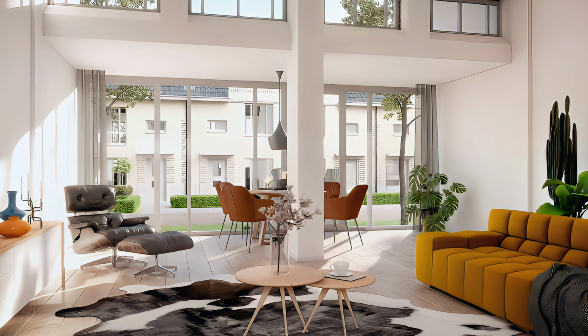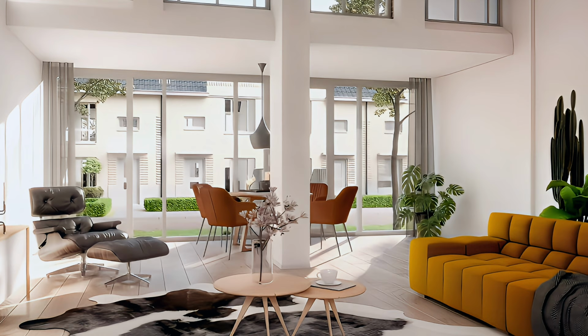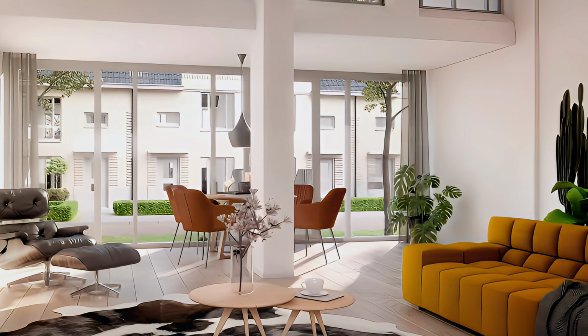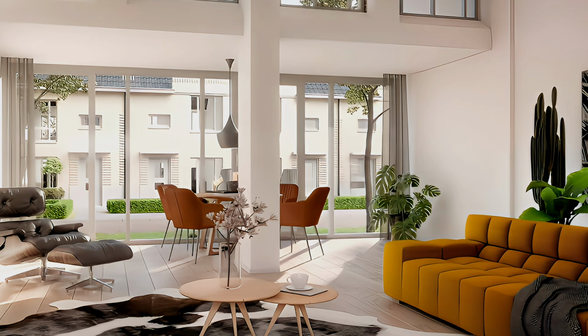A wooden TV console stands against the wall, showcasing a flat-screen TV and decorative items. An orange vase adds a pop of color. The room embraces earthy tones such as warm beige, soft terracotta, and deep olive green. These colors evoke comfort and relaxation. A bold black and white cowhide rug lies beneath the coffee table set, adding texture and visual interest.